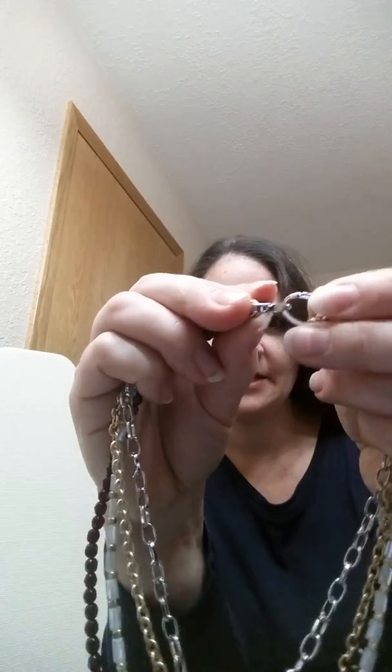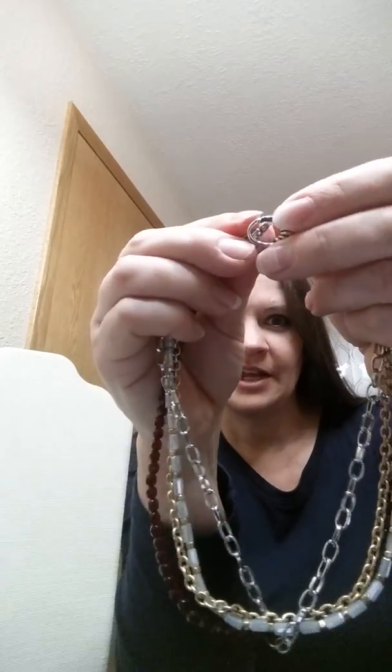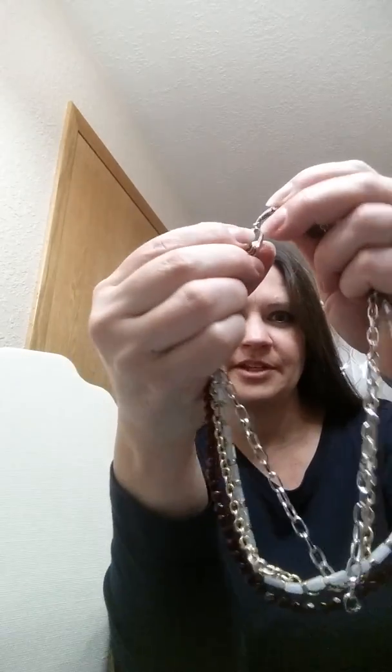Look how easy that is to clasp. It just snaps together. So what you can do is now you can wear it more of a choker, or what you can do is open it up and wear it long. How fabulous is that? With our headband necklaces, you get so much versatility, and like I mentioned earlier, big bang for your buck. Now this is just one of the pieces we have.